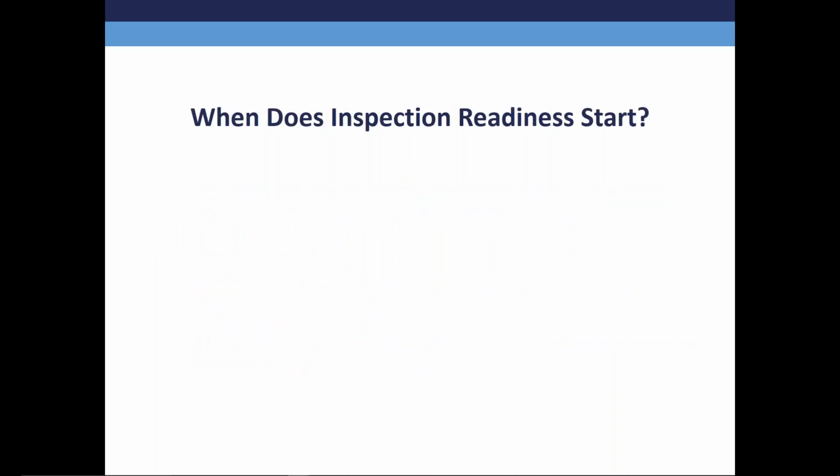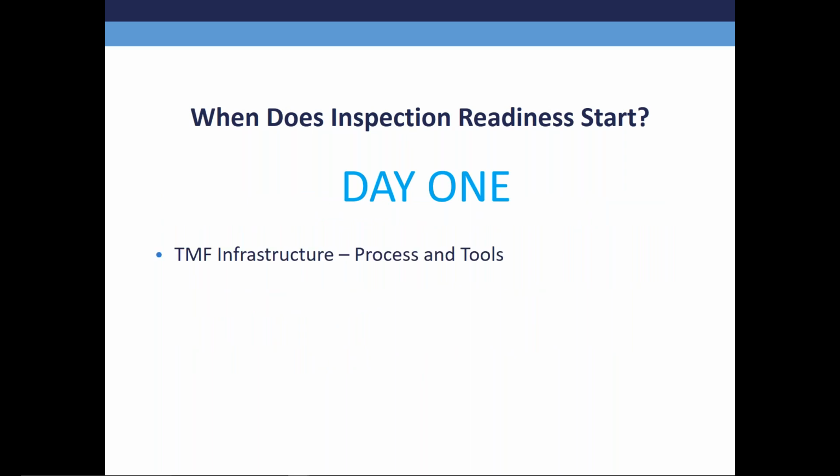So when does inspection readiness start? It really does start at day one. As we mentioned in the beginning of this presentation, a well-developed TMF infrastructure is really what sets you up for success. So ensure that you have robust process and tools in place to support your TMF.